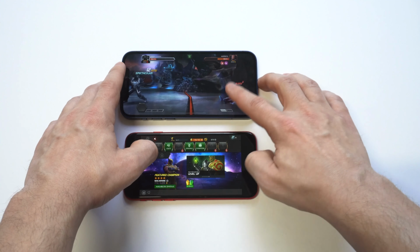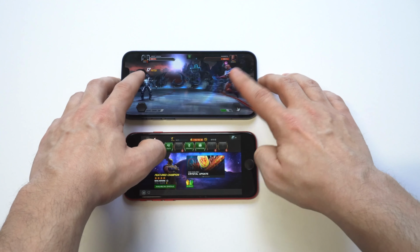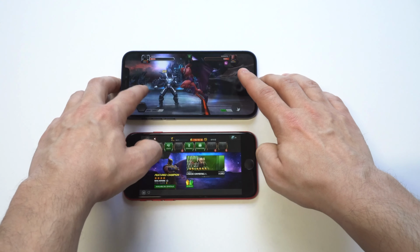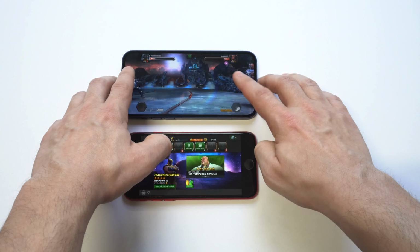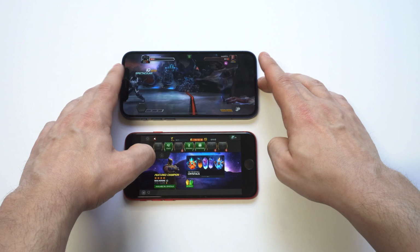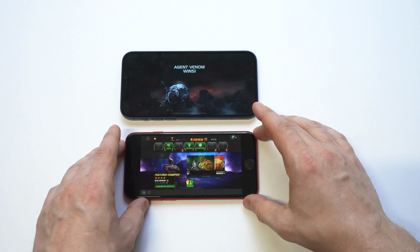Magneto's a pretty cool character. Let's get that special move right here. Nice. I got a nice little KO.